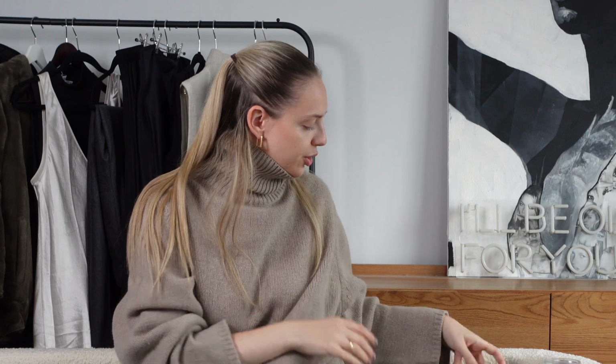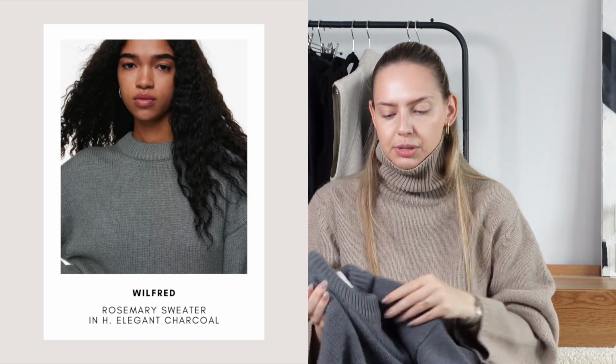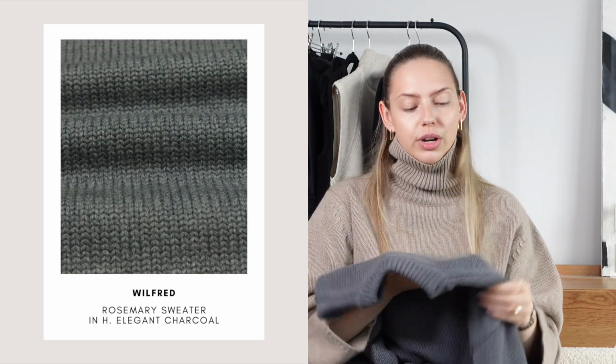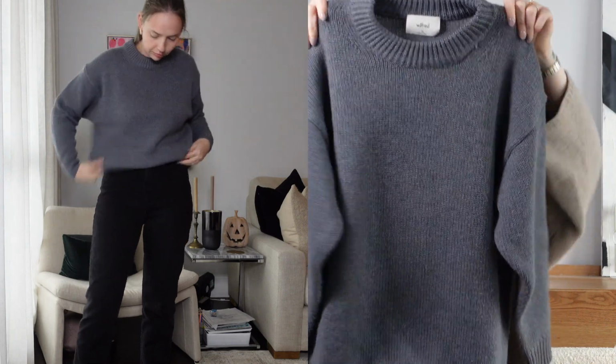Next for tops, I do have two knits. One is from Aritzia again. This is by Wilfred, and this is again 100% merino wool, but it is a much thicker knit than the turtleneck that I had showed you previously. This is in a beautiful heather gray, and this I purchased in a size extra small. They do fit quite oversized. This is so soft. The merino knit on this is thick. You can find some really wonderful knits from Wilfred that are wool that feel just as luxurious as some of those higher end brands, but love the way that this looks.